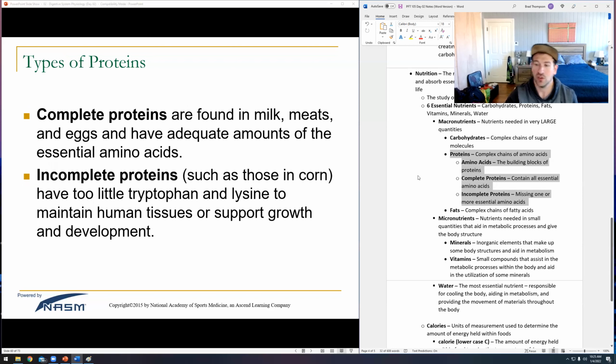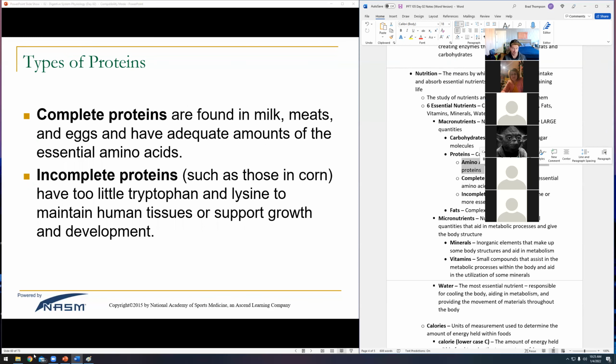So there are two types of amino acids out there. There are what are called essential amino acids, and there are what are called non-essential amino acids. Sort of two different lists. It kind of looks like this.